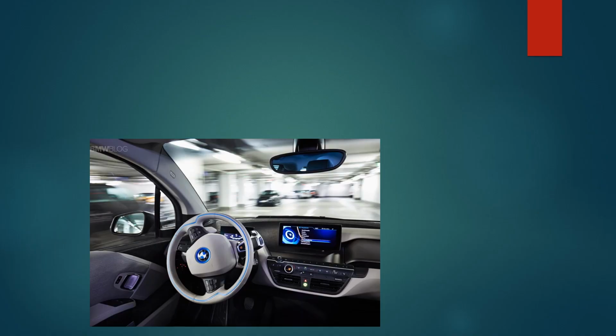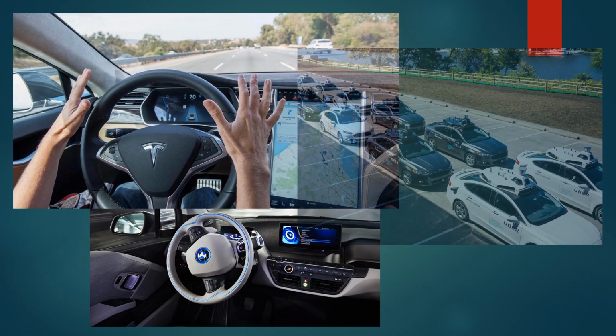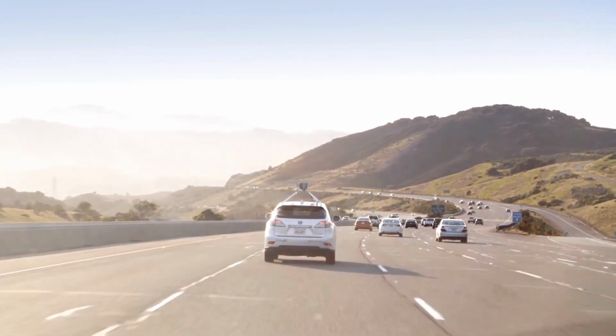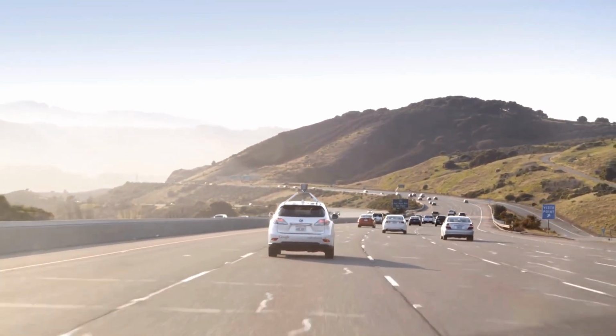There are others, like morality. Who does the car save in a car accident, you or the pedestrian? And thankfully, a lot of work is being done and has been done to help answer them. Everyone from BMW, Tesla, Uber, and of course Google, who have driven over 2 million miles with their driverless cars, are working hard. Because they know that driverless cars are the future of mobility.